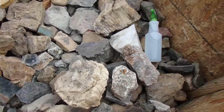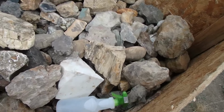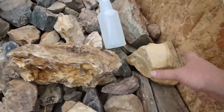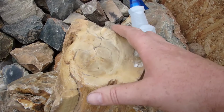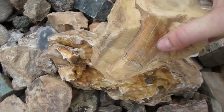Guess where this is from? Yes. That's kind of what I'm looking for today too, is a big chunk of picture jasper out of here. Piece of petrified wood there. This here looks like a root ball. And there's part of a, yeah, wow.